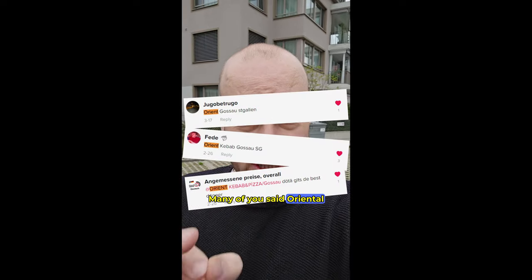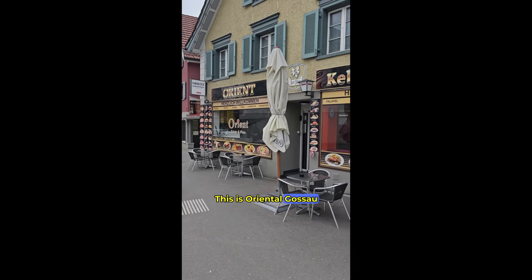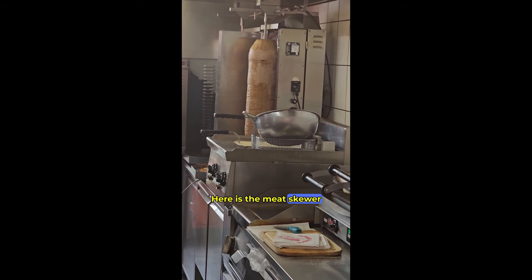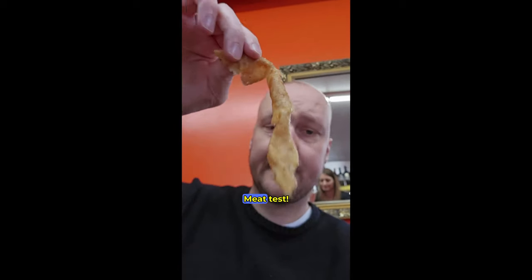Many of you said Oriental Gosau. We are here. Let's go. This is Oriental Gosau from the outside. Here is the meat skewer. Here is the whole kebab. Meat test. And now the whole thing.